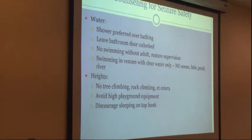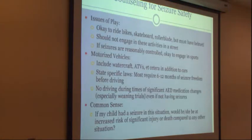Other things that we talk about for seizure safety: a shower is better than bathing for drowning risk. We don't let people swim in bodies of water we can't see them in if they were to have a seizure. We don't let them do rock climbing as their favorite sport. Heights are a problem. If they can get their seizures under reasonable control, there's no reason they can't play sports, but they should be using safety rules like anyone else.